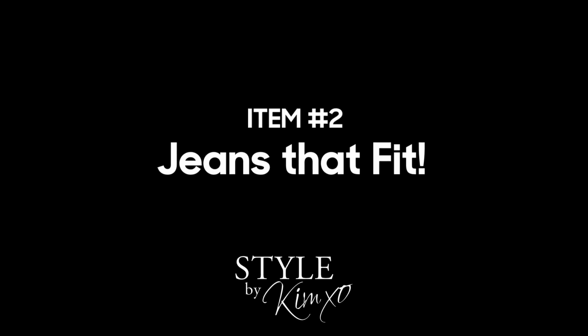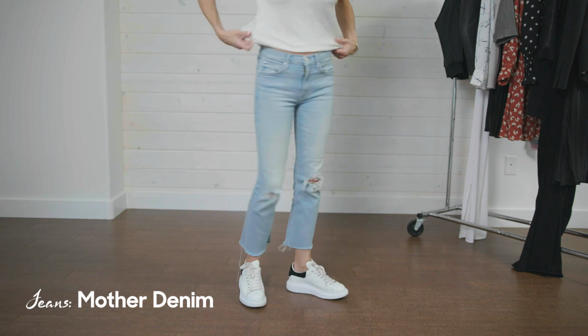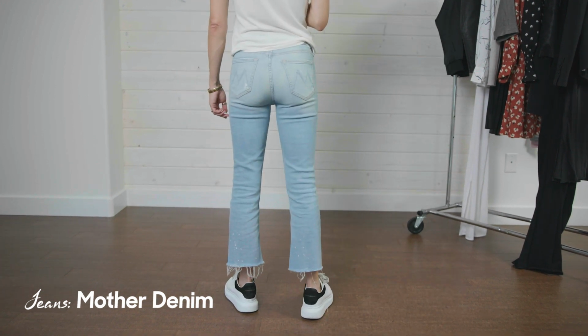So I can actually move on and talk about the second thing you need in your wardrobe that helps you to be really stylish. And that is a good fitting pair of jeans. I have an obsession with these jeans. They're from Mother Denim and I bought them and they're a crop flare. I don't know, they're just super comfy.